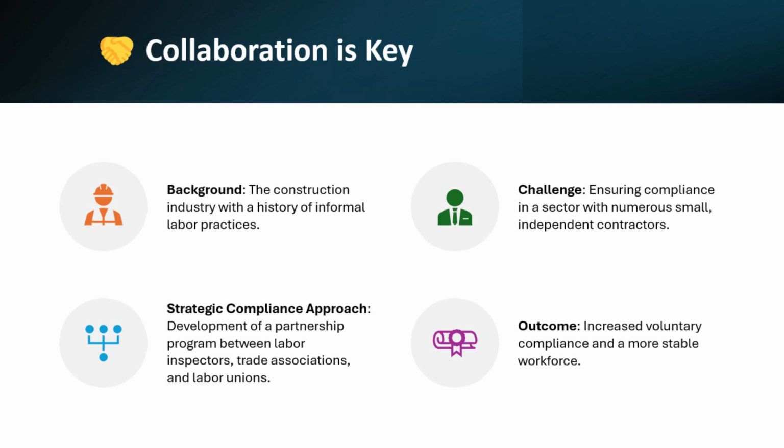As a result of this strategic compliance approach, there has been an increase in voluntary compliance within the construction industry. Contractors are more aware of their obligations and are more likely to comply with labor laws and regulations. This has led to a more stable workforce, as workers are better protected and have improved working conditions. Overall, the partnership program between labor inspectors, trade associations, and labor unions has been successful in improving compliance within the construction industry. By working together and promoting voluntary compliance, this approach has resulted in a more stable and compliant workforce.